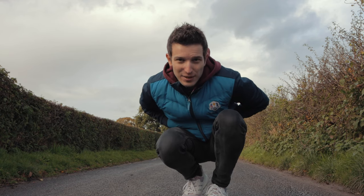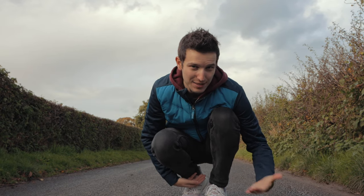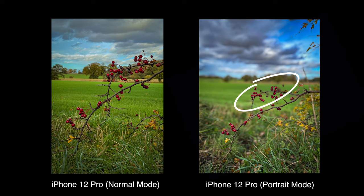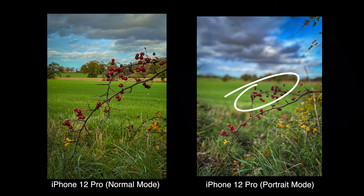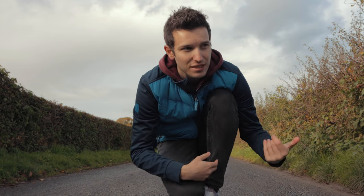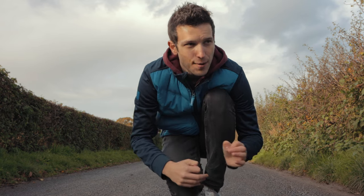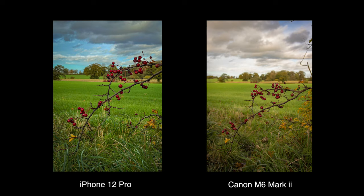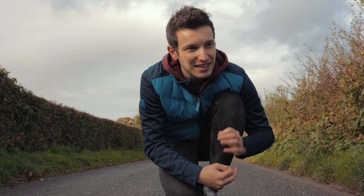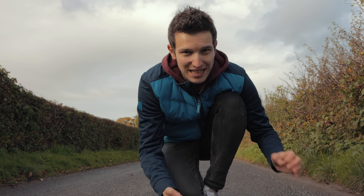There are going to be times when you can get a better shot with an iPhone than a mirrorless camera, and obviously vice versa, there are going to be better times to use a mirrorless camera. For example, when I was shooting that picture of the berries just then, I used portrait mode on the iPhone. It's not quite picked it up correctly. You can see that it's trying, but I suppose it's not really designed for that. It's designed more for taking portraits of people and faces, but you can see it is trying. And it does look kind of good, but the Canon M6 Mark II has picked it up perfectly. It's got a nice depth of field, it's got a nice bokeh, and it's just easier to get a shot like that with a real camera because you can get the depth of field.